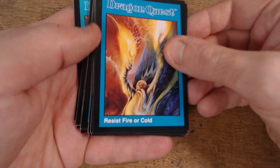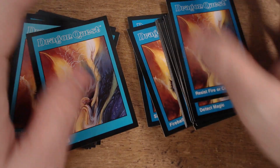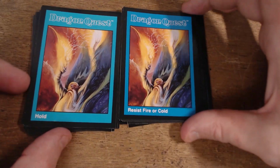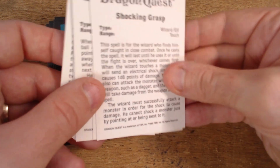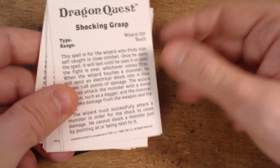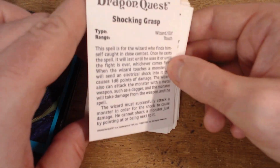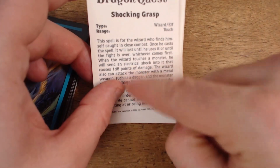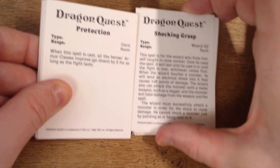Have a look at the spell cards. So what you had here was 2 sets, one for the cleric, one for the wizard. They all had the same backing on, and on the other side was just the wording of the card, giving you all the appropriate information. So type wizard elf, because in basic elf was a class, so wizards and the elf class could cast these spells, and range and the rules and a bit of blurb. Cleric, there you go. So that's those ones.